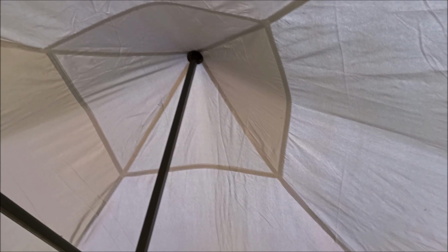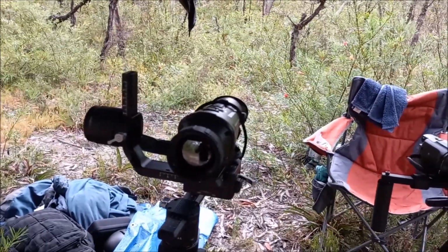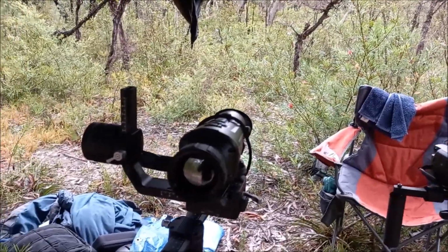So we're out under a nice marquee, so if it does rain, we're covered. But we'll see what we get tonight, and hopefully we can show you later on if anything crosses our path. So fingers crossed.